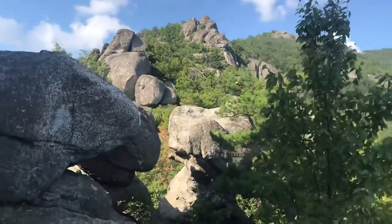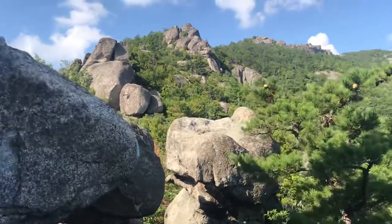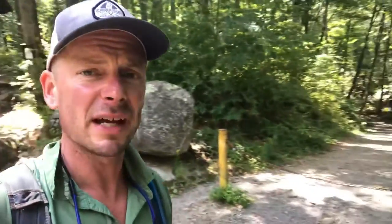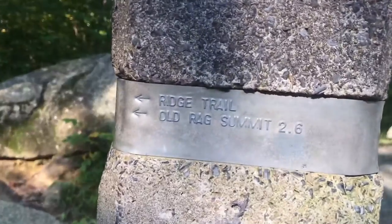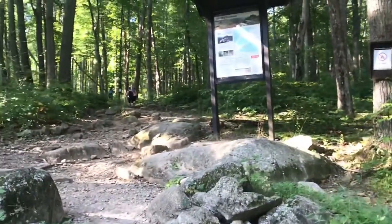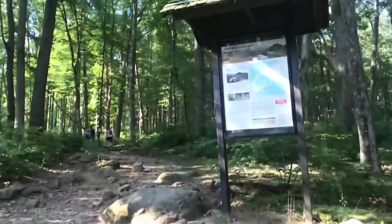All right, man, we're out on the trail this morning, Shenandoah National Park, the Old Rag trail. Old Rag, the ridge route with the scramble goes up that way, and then back this way, the Saddle Trail, the Weakley Hollow Fire Trail, which connects to the Saddle Trail and goes right up to the summit of Old Rag. 2.6 miles that way. All right, here we go.